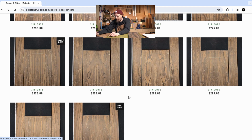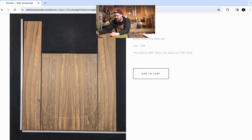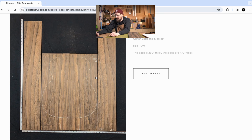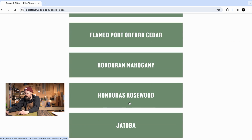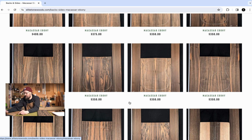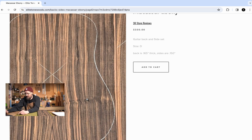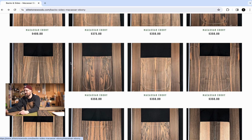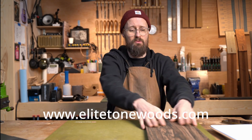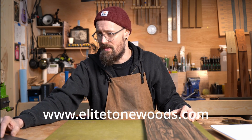I love Ziricote. Again, sets like this, look at that, amazing, beautiful, and great prices too. Claro walnut, Macassar ebony. I mean, come on, look at this. Really, really beautiful. So don't say I didn't warn you. This is some magnificent stuff. So go check out Mike's tonewoods, Elite Tonewoods over in the US. Thanks, Mike, for sending me this.